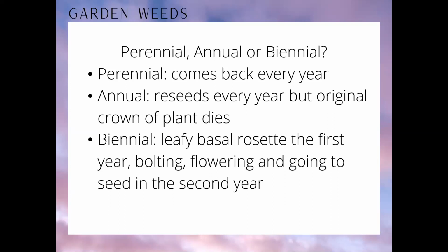So the thing with biennials too is the plants are not very orderly. You can have a patch of first year plants, the basal rosette, right next to ones that are actually bolting and flowering. So they don't all do the same phase at the same time. They can do it different at different times. So you'll have a first year plant right next to a second year plant.